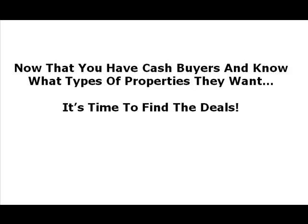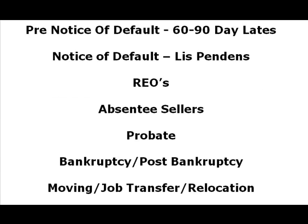Now that you have cash buyers and you know what types of properties they want, it's time to find the deals. Here are some different types of motivated sellers. Notice of default, or actually pre-notice of default. These are people who are behind on their credit card payments, 60 and 90 days late. This is before they actually become lis pendens, which is the notice of default, which is once the bank files, which is number 2. Then they go to an auction, which I haven't listed here. I don't buy at auctions. But the REOs, once the bank gets them back, they're pretty motivated, so I did include that in this list.